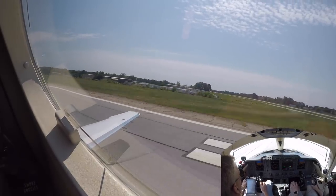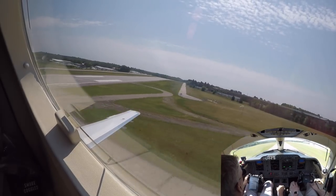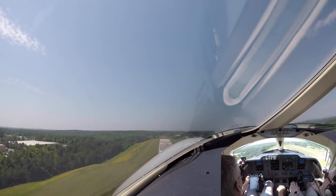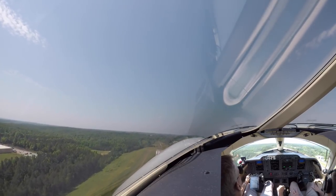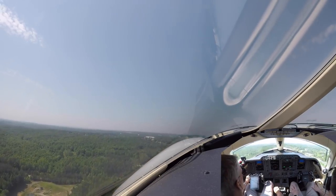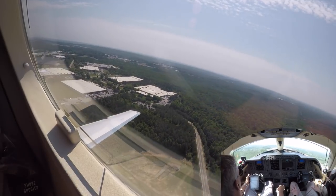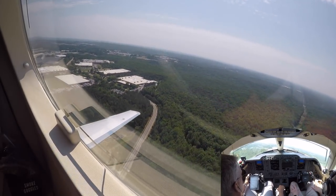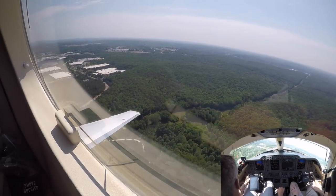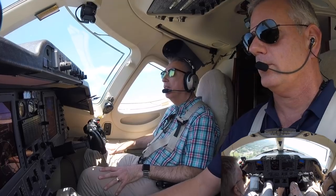V1, rotate. Flaps coming up. Amazing how quiet it gets. Oh yeah, it just leaves the sound behind you. It really does. Get my takeoff checks done real quick here before I call anybody.